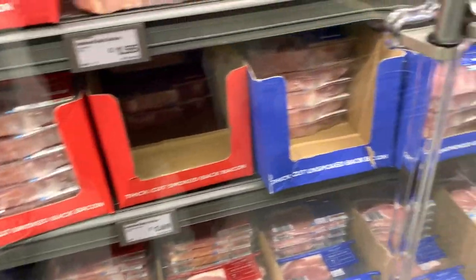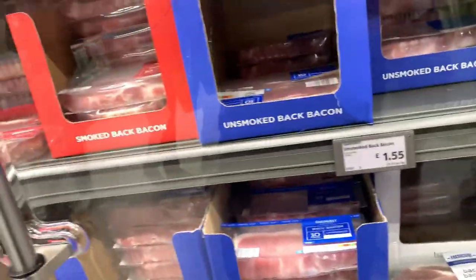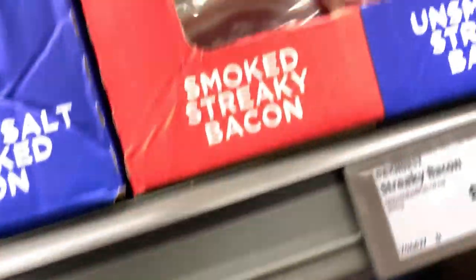Oh, should I get some bacon? Where's the bacon? Smoked streaky bacon. Yes.